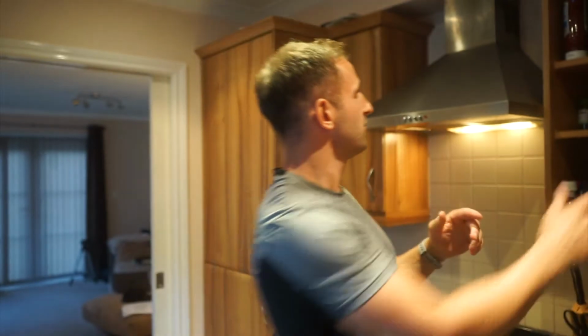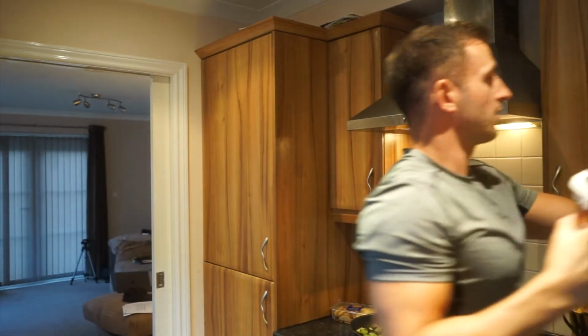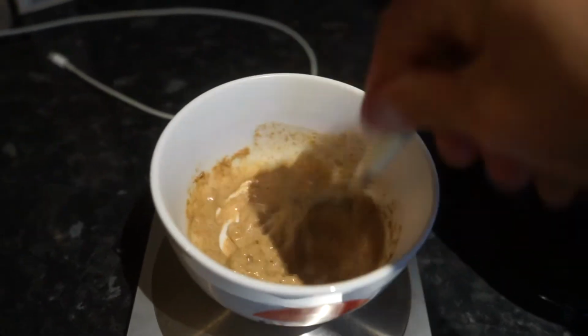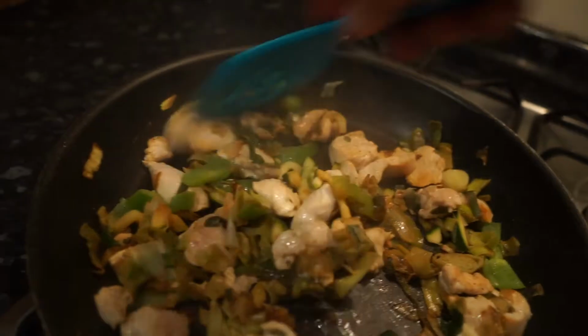And then what I'm going to do in that meal as a dressing is have one serving of some peanut butter, and then I'm going to boil the kettle, and then take the hot water and drizzle it over the peanut butter to give you a sort of satay peanut butter sauce, and that will be a high protein, high fat but low carb meal right there.